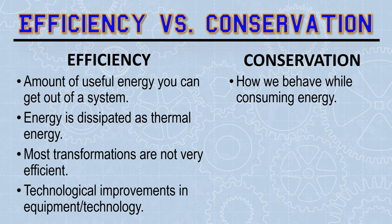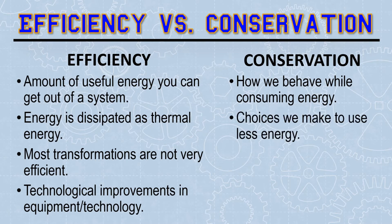For example, the owners of the most efficiently built home can still waste energy if they leave the lights on and the refrigerator door open while pouring a glass of milk. People who have older, less efficient appliances, however, can still save energy by using them wisely. So essentially, energy conservation refers to the things we choose to do that use less energy. Turning off the lights, wearing a sweater, closing the door.